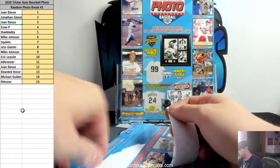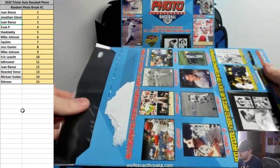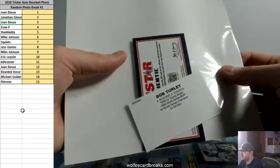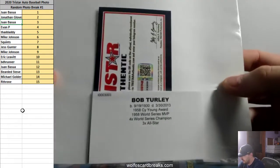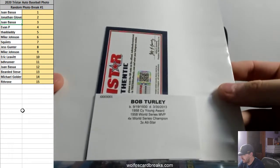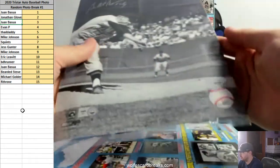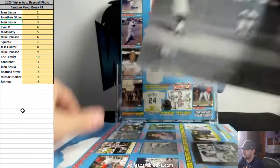Number three here, back to Juan. Another old one, older one. It says 2007 on it, so it can't be that old. Bob Turley, Bullet Bob, signed 8x10. Well, he did die in 2013, 83 years old. 58 Cy Young, 58 World Series MVP, four-time World Series champion, and a three-time All-Star. And it looks like the photo is a little bit bigger than an 8x10 because it's wanting to kind of ripple effect on the... That one's going back to one.